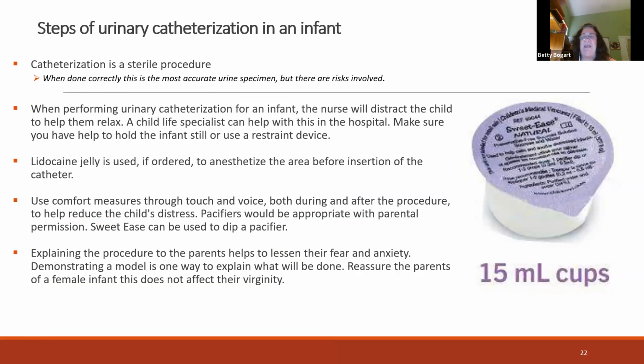Now, the best way to get a urine specimen on an infant is catheterization. And you're saying, oh my God, but that seems so radical. Well, think about an infant. They have no immune system, right? Their mommy's immune antigens are going away really, really quick. So we don't have the chance to say, well, if this antibiotic doesn't work, let's give a different type. We need to get it the first time. So we do a catheterization.